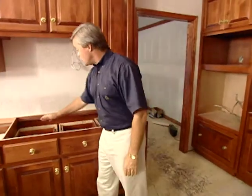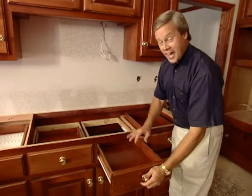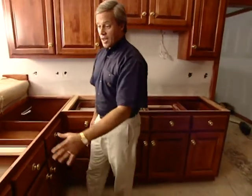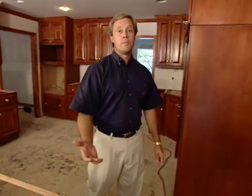Built-in refrigerator cabinet, something that we're doing more and more, gives it that good custom look to wrap that refrigerator with cabinetry. Over on this side, we have the cooktop, which will be a low-profile type of cooktop, and that'll allow the cabinet man to put some drawers underneath there. Then over on this side, we've got the kitchen sink that'll be installed and also the dishwasher that'll be in this area.